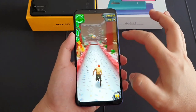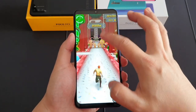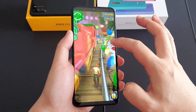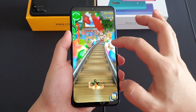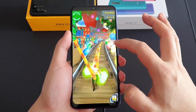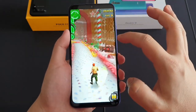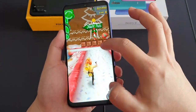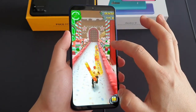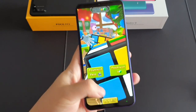This game is actually a classic game. I mean, it never gets old. Whenever you are bored, if you just need a casual game to really waste some time, this game is always a good choice. Yep. Lost the game.